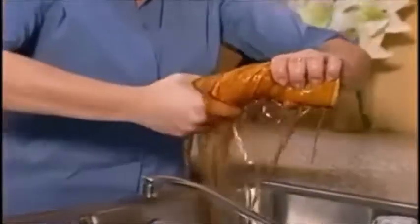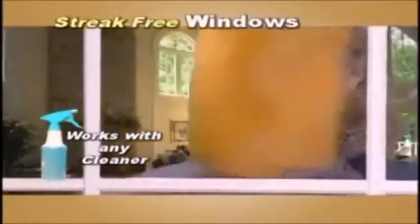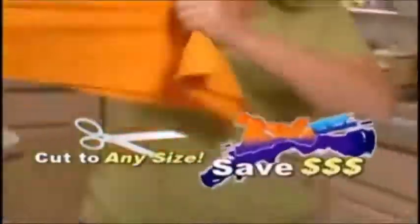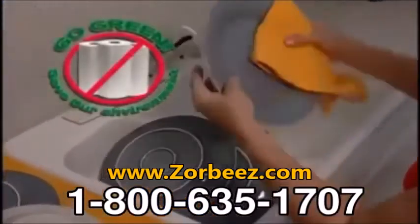You'll be amazed at just how much they absorb. And they're machine washable. Dry your entire car, even your dog. Use any cleaner for streak-free windows. An average family uses up to 2 rolls of paper towels every week. That's cash in the trash. Save money and even help save the environment.